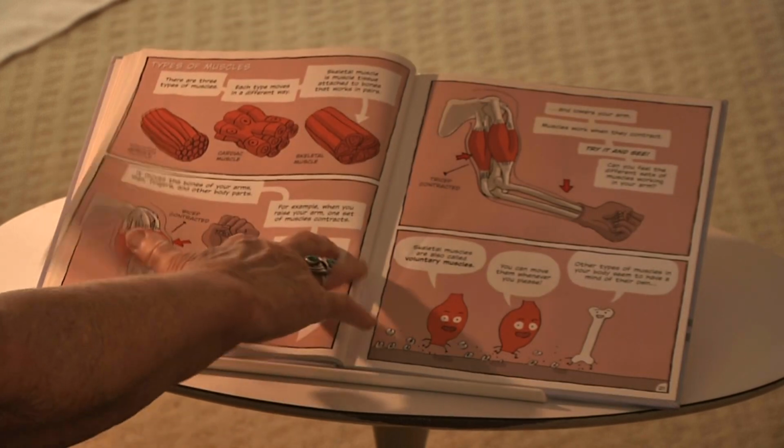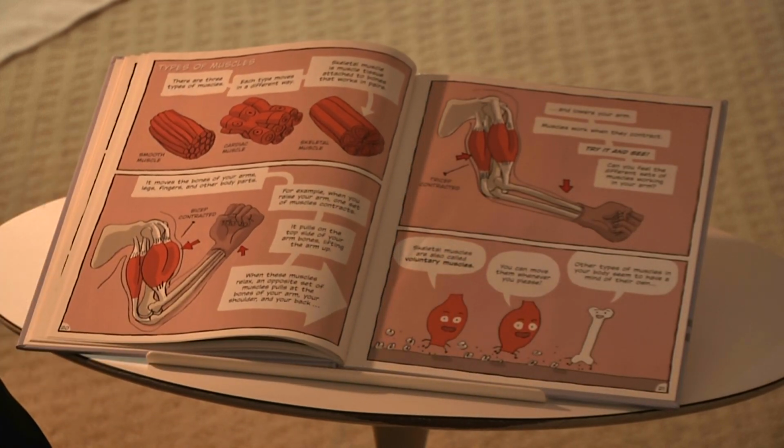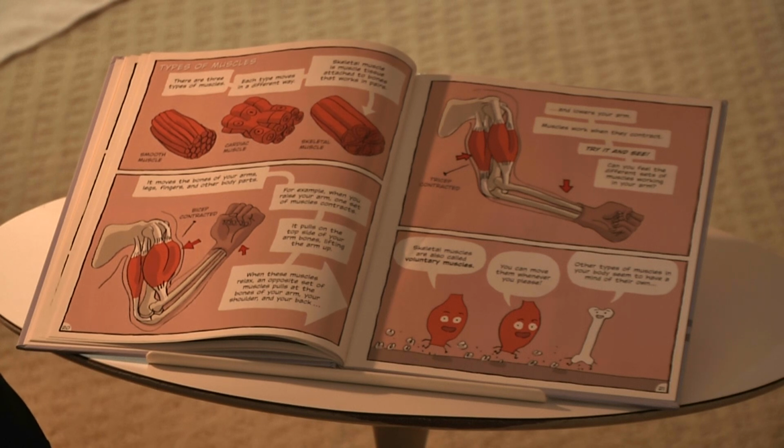If ever you want to stop, Stuart, you can stop and then start again, or look at a page longer if you would like.